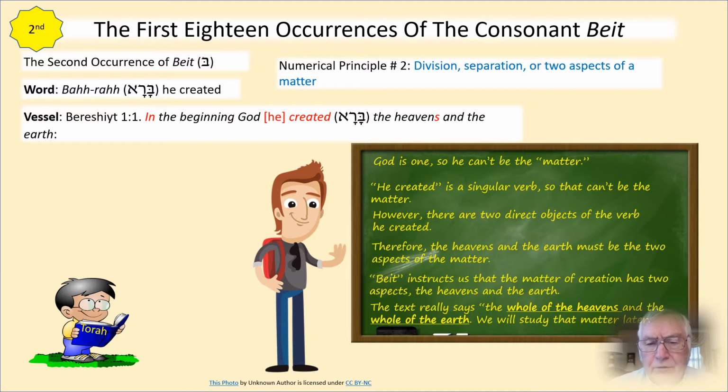Now the text really says the whole of the heavens and the whole of the earth. And that's because of these two consonants that are found in there called Aleph Tav. They have been mysticized, they have been mistranslated, and again, they have really just been abused due to a lack of understanding of their context.